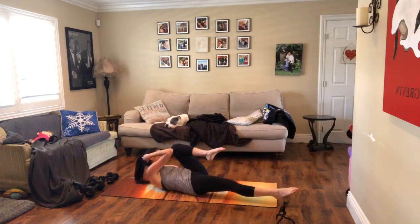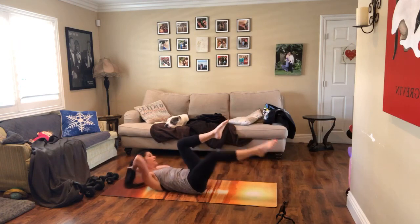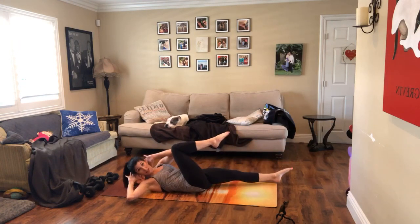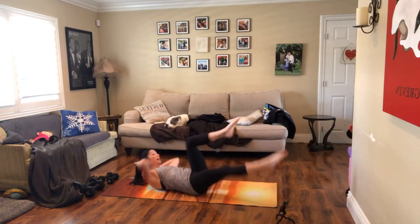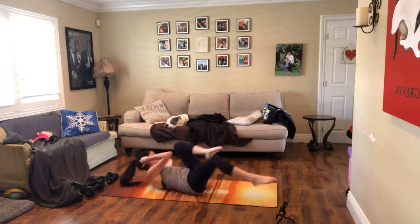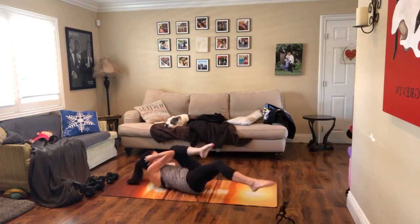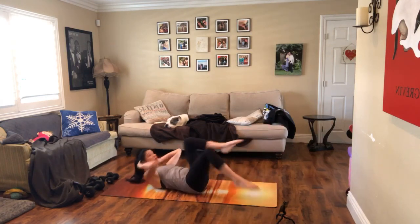Slow and controlled, elbow to the knee. Open up that chest, don't tug on that neck. You can always place your hands behind your ears if you're accustomed to tugging on your neck. And we're speeding it up for 15 seconds. Nice, guys. Breathe through it. 5 seconds at this fast pace.